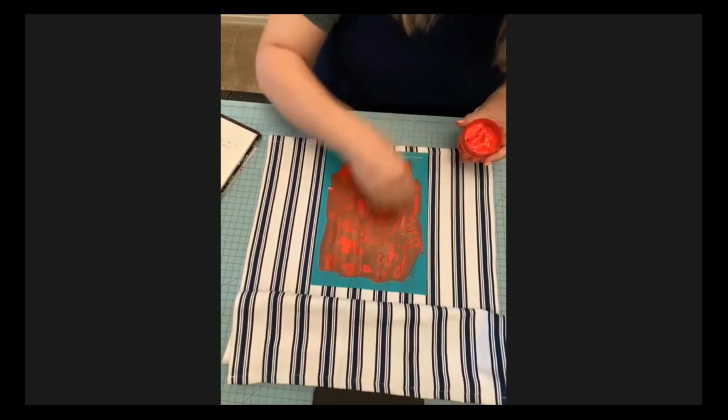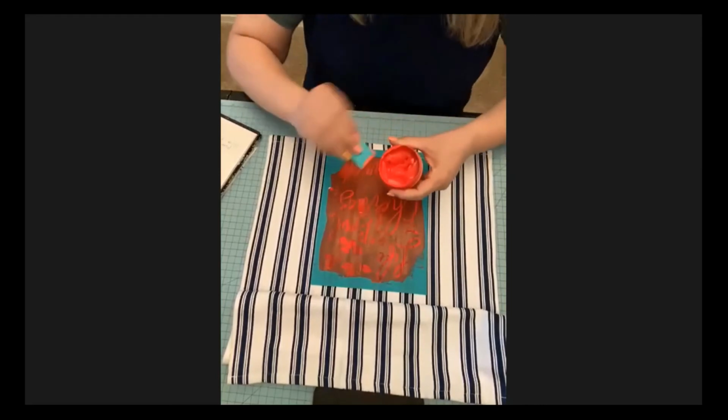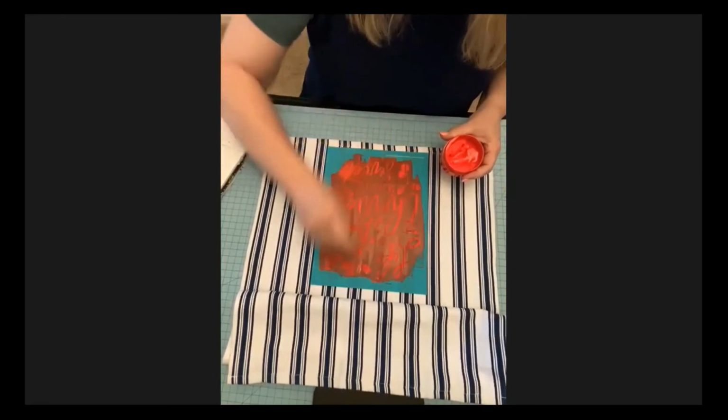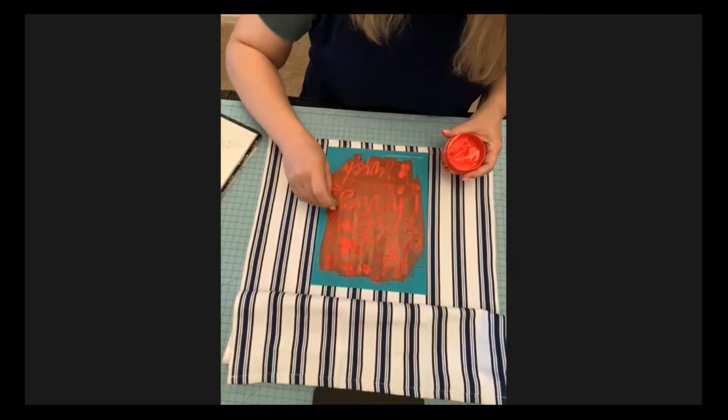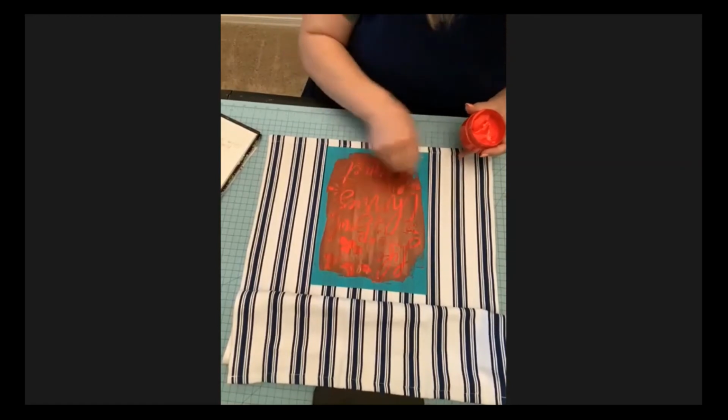Oh my goodness. So I'm making sure that I have covered up all of this fun stuff. Now I'm trying to get the lines off because I don't want lines in my transfer. Oh, missed a spot right there. I'm looking it over. Missed a spot right there.